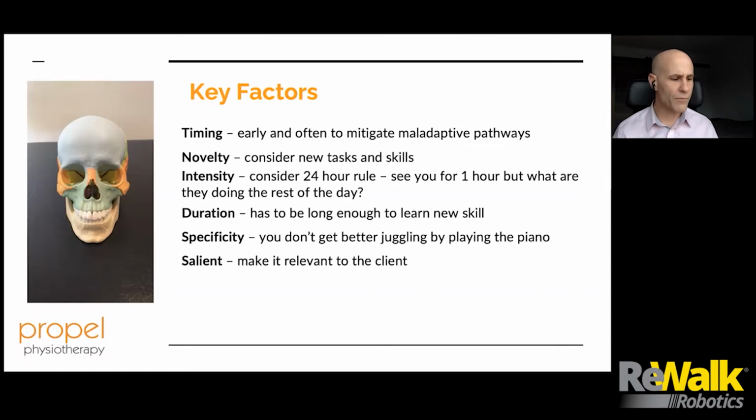So if the client isn't interested in reaching overhead to grab something out of the cupboard, because reaching up into the cupboard and grabbing stuff wasn't their thing, they always had it on a level, they don't need to reach over their head, well, then there's no point in drilling that into them.